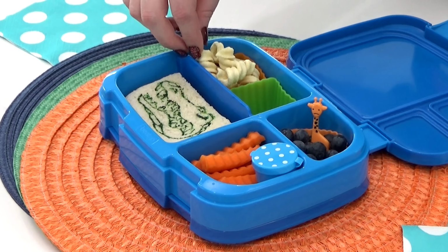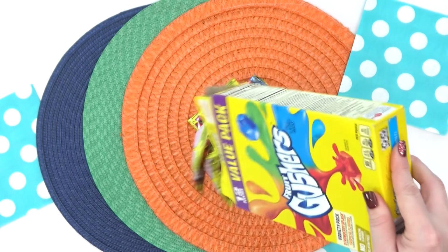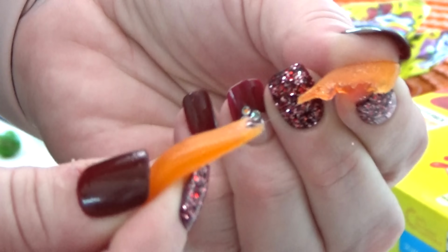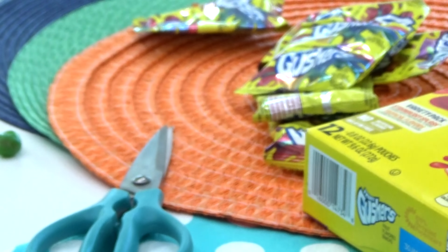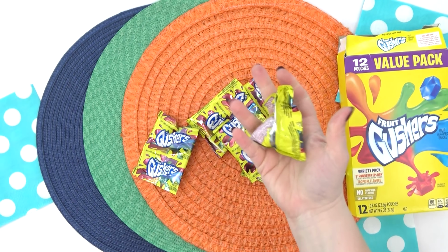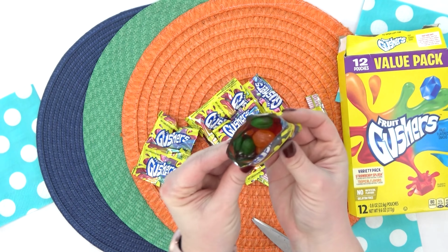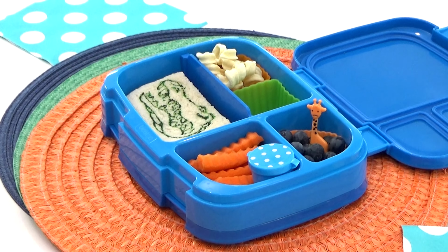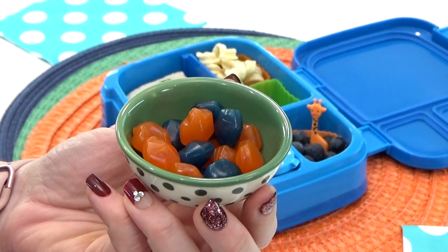And then for Sarah's snack, she requested the tropical flavor Gushers because she says that those are the best. And you guys, if you've never had Gushers before, it's basically like a fruit snack on the outside, and then in the center there's kind of like a fruit flavored liquid. And can somebody tell me why these little fruit snacks are so dang hard to open? And as you can see, I'm just adding in the blue ones and the orange ones to go with our Florida Gator theme.